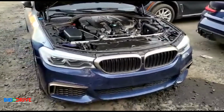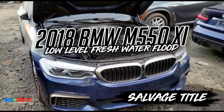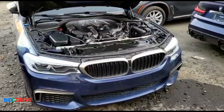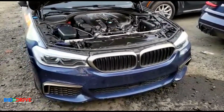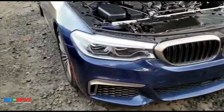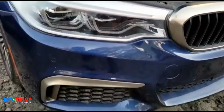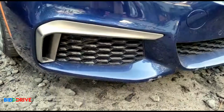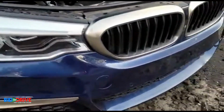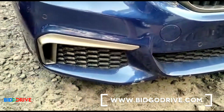Right now you're looking at a 2018 BMW M550xi flood damaged vehicle that we're in the process of repairing. It does run and drive. Everything works inside. The water line appears to be very low. You don't see any water in the lights. It looks like it was right below this little grill piece here. You can see where the water settled, and up here it's clean, so that's a good indication that the water line was very low.